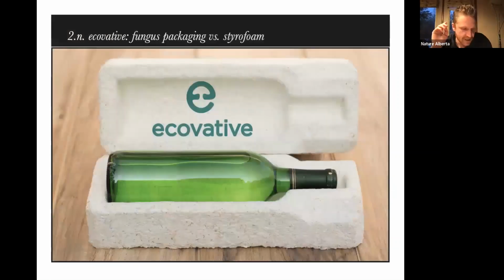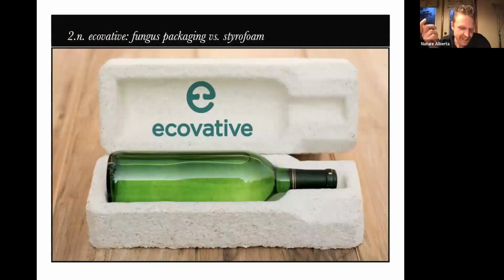Okay. So the flagship product was a custom molded secondary packaging. Secondary because the wine is still in a bottle. They're not certified for direct contact with foodstuffs yet. Fungus-based packaging is actually a biocomposite that uses an agricultural byproduct, corn husks, as a substrate. So the initial idea that they had was to compete with Dow Chemical by replacing styrofoam with a product that can be easily composted.